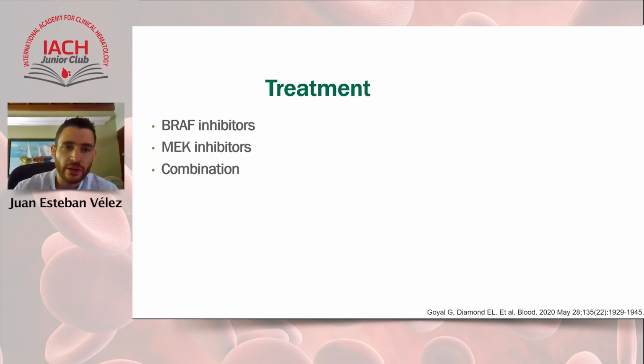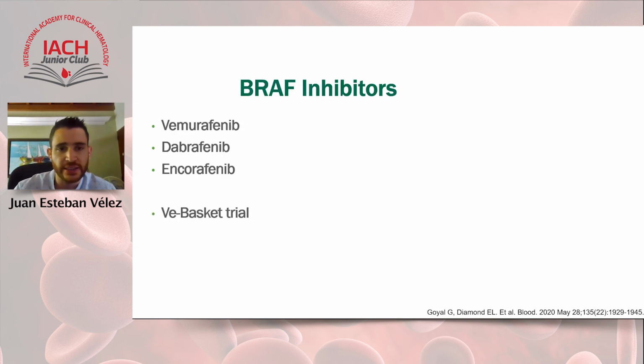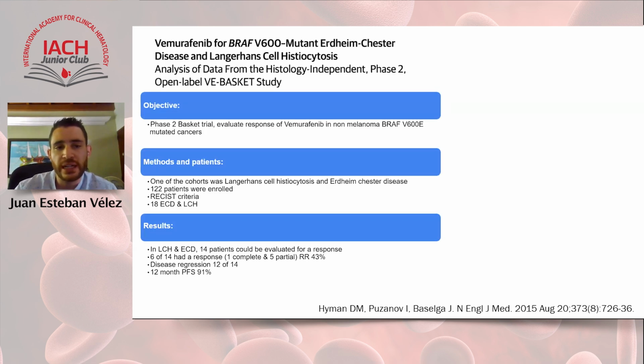So here is where the molecular era comes in. We have BRAF inhibitors, MEK inhibitors, and a combination of both, targeting the specific pathway that is affected. For BRAF inhibitors, we have vemurafenib, dabrafenib, and encorafenib. We have a trial called the VE basket trial, which was a phase 2 basket trial evaluating the response of vemurafenib in non-melanoma BRAF V600E mutated cancers. This included Erdheim-Chester and Langerhans cell histiocytosis.